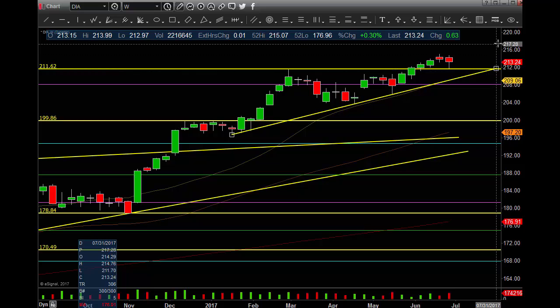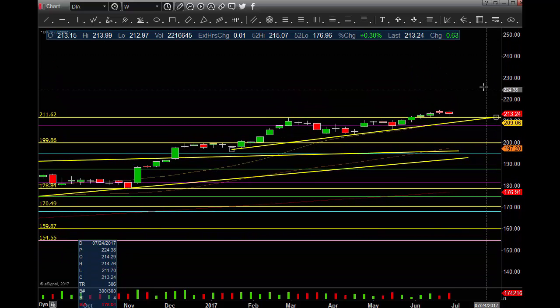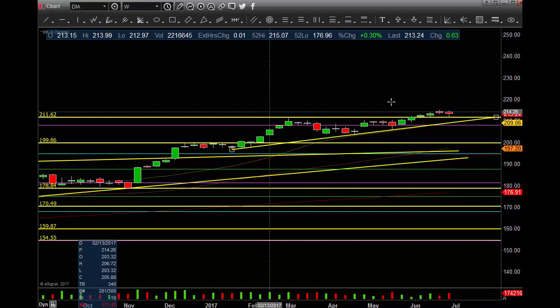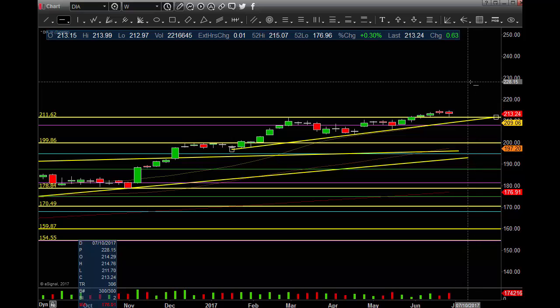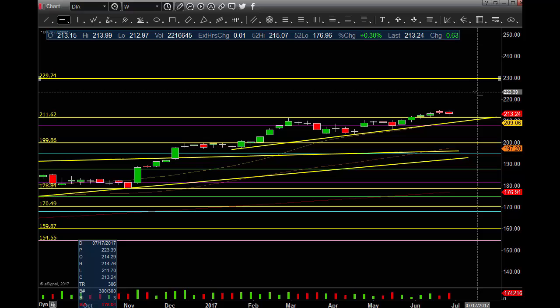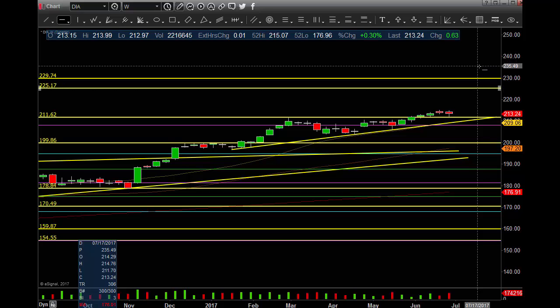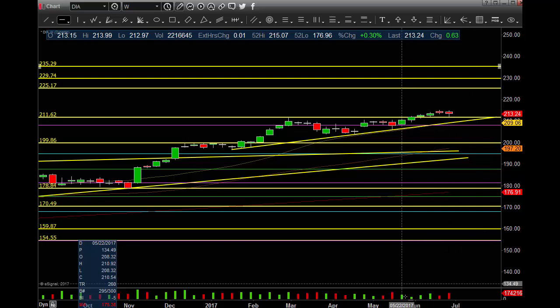You know the areas: 220, 225, 230. You do have an upsloping trend line. I don't have it in this chart, but I will put it in there. Right around 230 or so, we have a big area. 225, that's a quarter number, and then you've got 235. So if this thing takes off and this pattern starts to play out, those are the areas you're going to look for some good resistance.